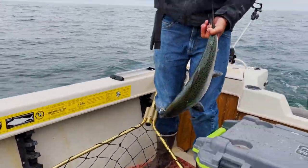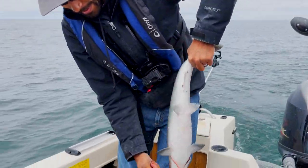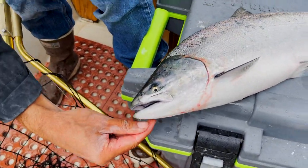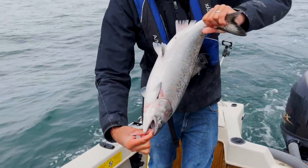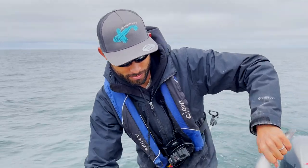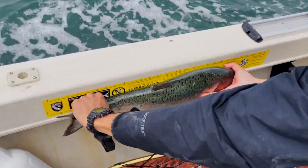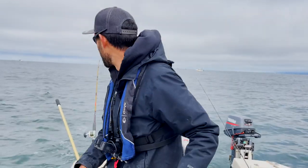Cool. Yeah, man. Beautiful job, Hiro-san. Finally! Your first king salmon. Yep, black gums. Beautiful. Let's see how big. 23 inches.